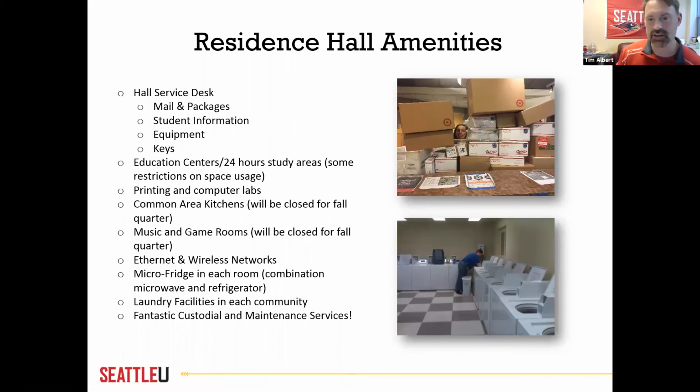We have education centers, and that's 24-hour study areas. There may be some restrictions on space usage this year. Along with those, we have printing and computer labs in those same spaces. We have common area kitchens. Those may be closed for fall quarter. Music and game rooms will also be closed for fall quarter, but we do have them and we are looking forward to reopening them for our students.